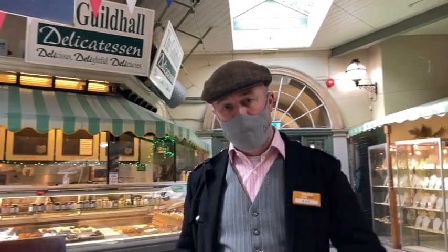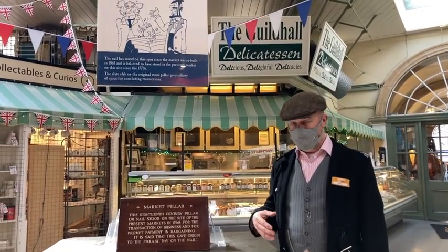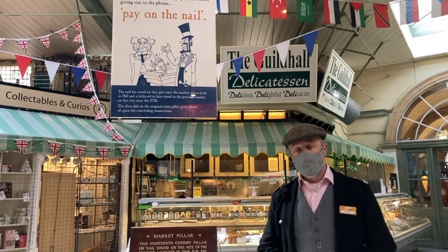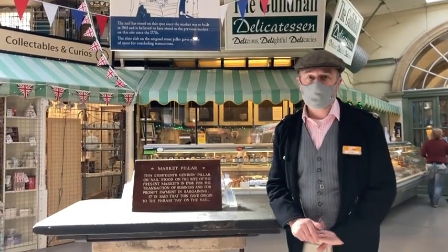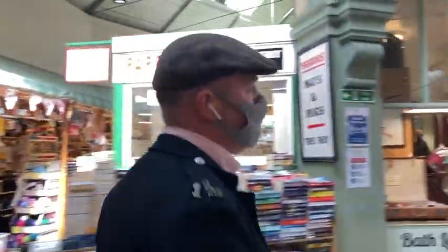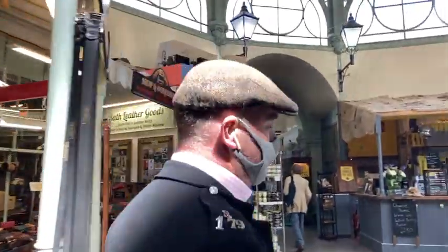This is called a nail, and it was a bartering tool. And we'll tell you the whole story of the nail on our tours, but the basic premise is that if you couldn't agree a price with the trader that you were purchasing from, this is where you would come to agree what price you would eventually pay. But let's head around the corner here and see some more of the traders in the market today. These guys are actually all semi-permanent, so they're here most of the time.